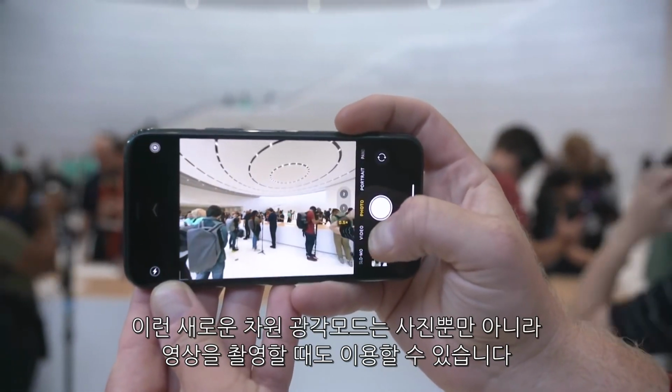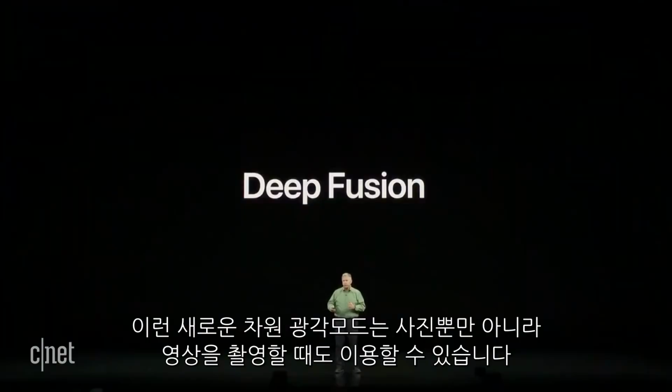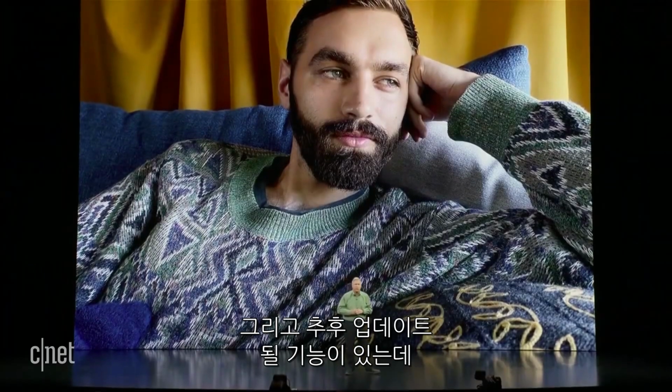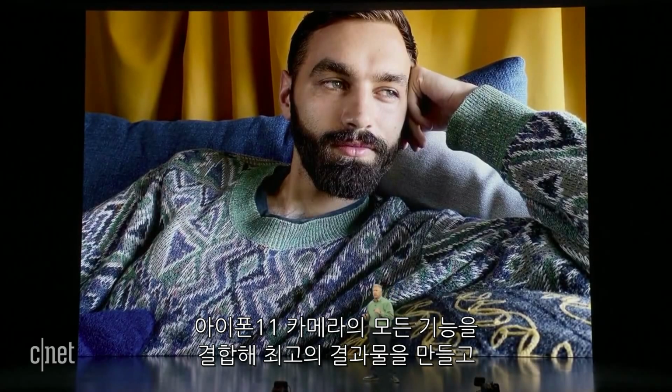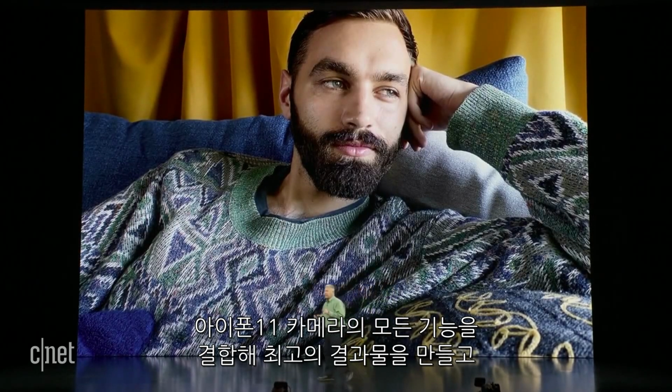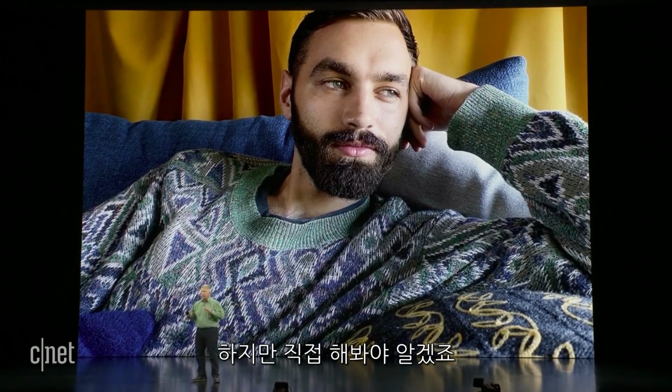That new extra level of zoom out, the wide angle, can be used for photos or video, and there's a feature coming out in the fall that's going to fuse all of these photos into a combination that will pull out detail and HDR to try to maximize the photo quality. We'll have to see how that works.